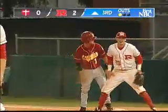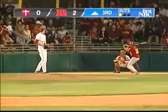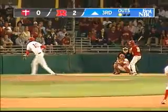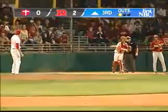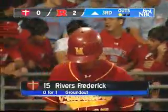And a throw to first, chasing the runner back. That's pinch runner Christian Valaton. A good look at Christian running at first for Dakota as Rivers Frederick bats and takes a hot one for a strike call. Frederick grounded into a fielder's choice his first trip to the plate. 0-1 the count.